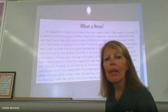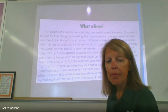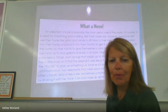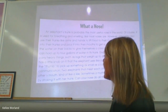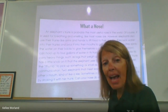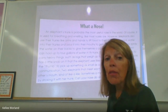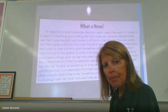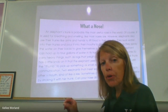All right, so if you want to put the pause button on after I ask about main idea, you can. Or if you just want to hang on and go through it with me, that's okay too, okay? So let's think about this passage. What a Nose. What was the main idea of the passage? Well, we know that it focused on the elephants. Do you agree with that? I'm glad you did.